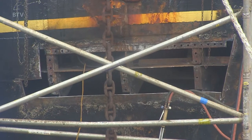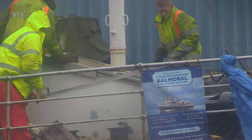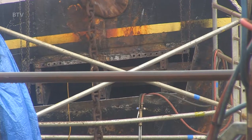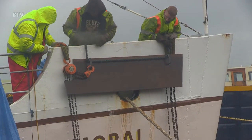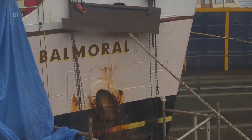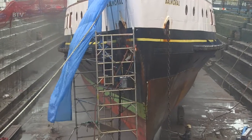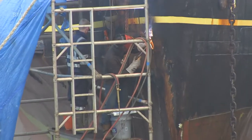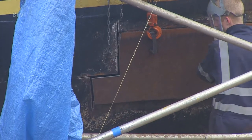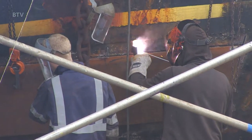The bow plate removed earlier is now being replaced. The new plate has first to be measured and carefully cut to fit the required space. With a ship, very few plates are flat, and therefore the plate has to be bent and shaped to fit. The gap to the existing plate work must be minimal or welding will be difficult. And all this with the plate hung up in mid-air.